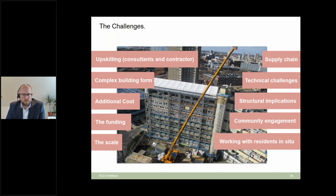Adam's mentioned already the community engagement. It was a challenge, but also a real benefit to the scheme, because we could work with the residents. But working with residents in situ, certainly in some parts of the building, was very difficult, very challenging. But there was never an intention to decant the building. The sheer cost of doing that and the lack of available properties to put residents in was really a non-starter. So lots of technical challenges, as you would expect from working on a building of that scale.